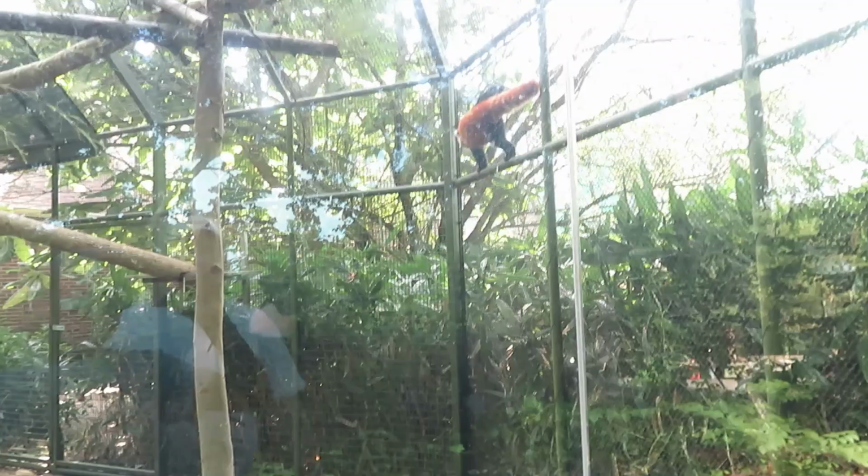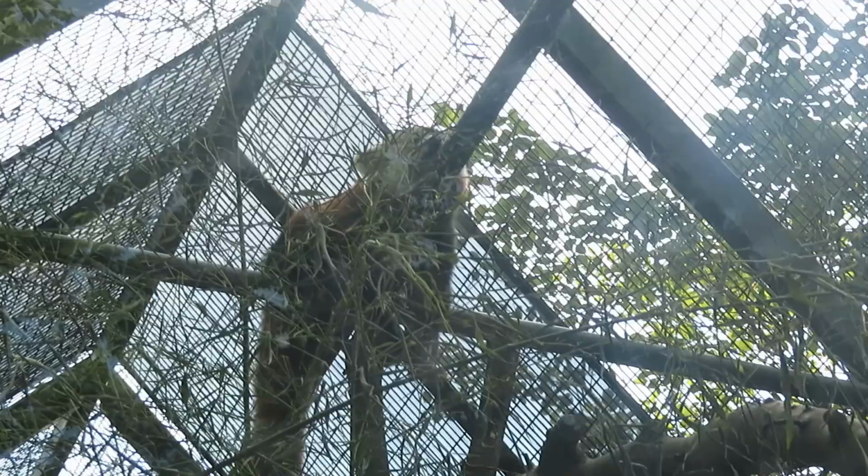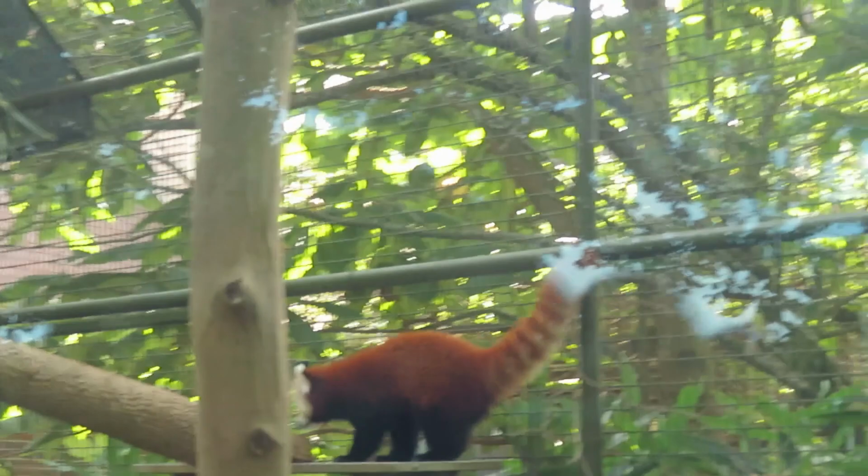Alright, so this is the red panda's outdoor habitat. There's actually two more of them out here. There's one climbing on the fence here. And there's the other one up there sleeping on the top. Taking a nap. I'm climbing. I do apologize for the reflection. There we go.